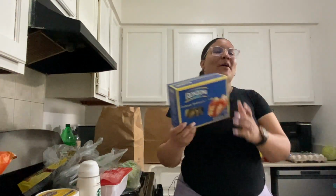This is called the Dunkin' Donuts Dulce de Leche. So I'm gonna try this. I really want to try this because I love everything dulce de leche or caramel. Last thing that I got, more shells, because I'm gonna make a lot for everyone.